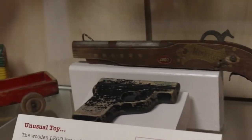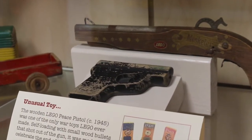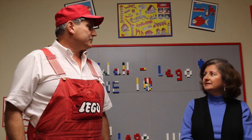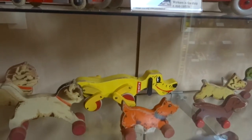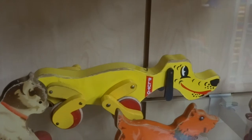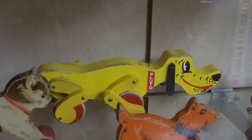So was that sold in America? No, that was only a Disney product sold in Europe. These are Disney licensed. That was a Disney licensed product sold by Lego. Oh, okay. Just like the Pluto dog on the shelf of the mechanical toys. That is actually Pluto, and that is a licensed Disney product that Lego sold.